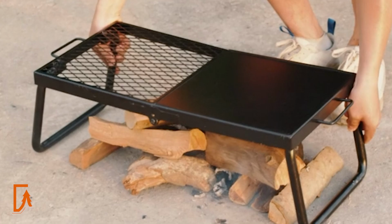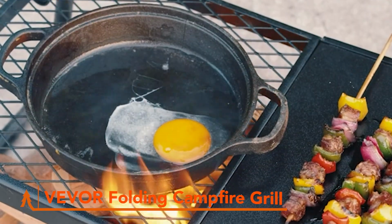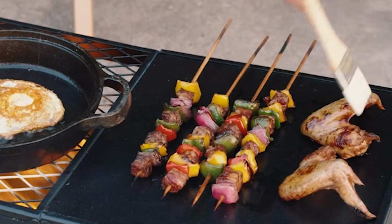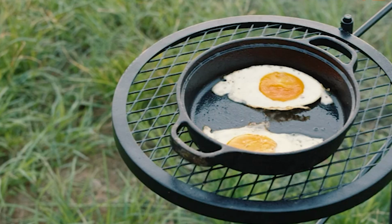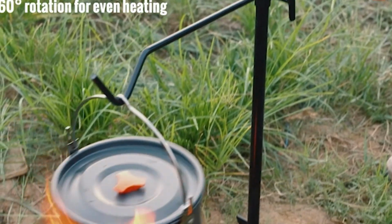Tired of cooking over flimsy sticks and uneven campfires? Say hello to the VEVOR Folding Campfire Grill. This heavy-duty grill features a foldable design that comes with a storage bag for easy transport. This grill is rust-proof and heat-resistant up to 572 degrees Fahrenheit or 300 degrees C, without deformation or cracking, as it's made of high-quality steel with a durable paint coating.